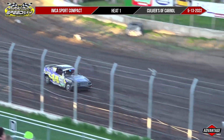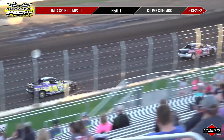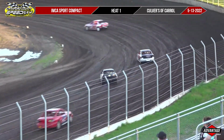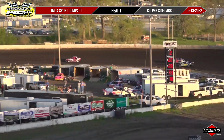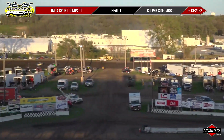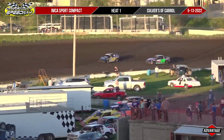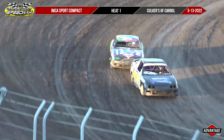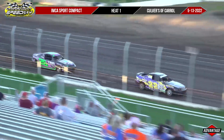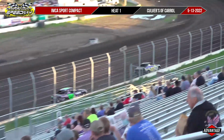2 laps to go. And it is Shannon Malberg losing a little bit of ground as he bobbles a little bit. Trent Reed smells some blood in the water. He is going to catch up to the rear bumper as they go down into 3 of Shannon Malberg. Can he get to the inside? Can he make a move happen? Oh, he about wiped his nose on the back bumper of Malberg.